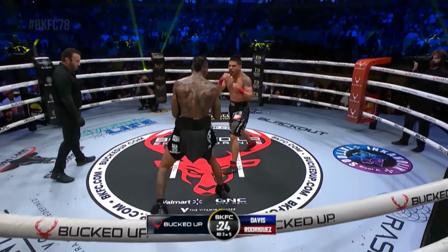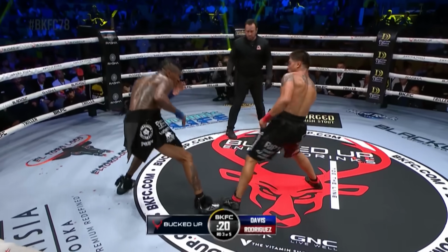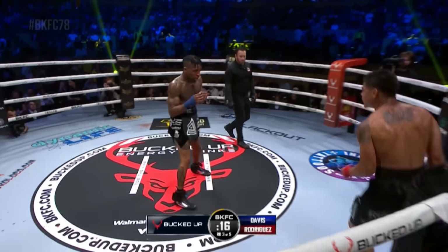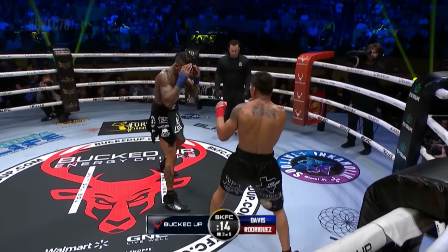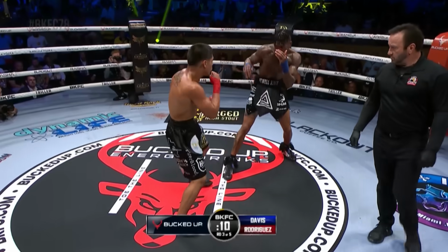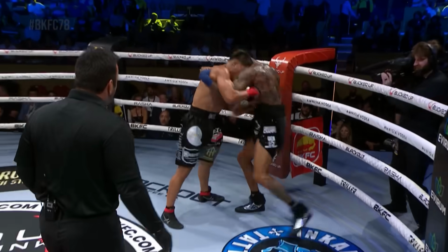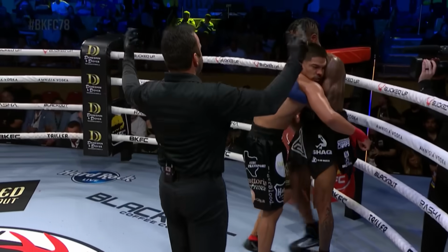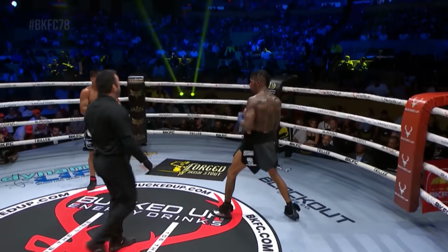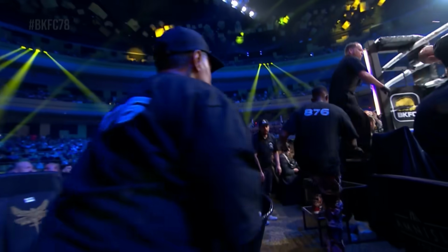Rodriguez coming forward, but takes that rear left hand from Davis. Back to southpaw to throw the rear 2 again. Finder jab from ortho for Draco Rodriguez. 10-second clack, acknowledged by Andrew Glenn. There's the left hand hard to the head on the jump in from Draco Rodriguez. We go to round 4.